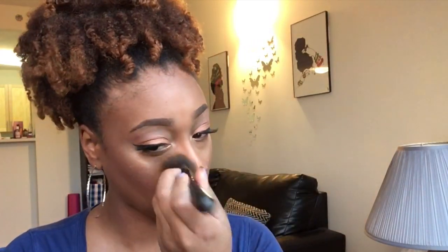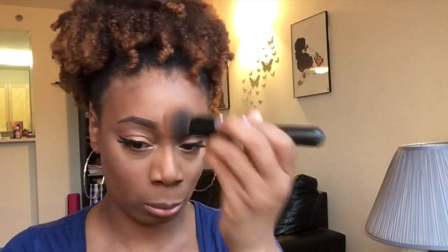I went back in and tapped in my highlight and added it into my inner corners also. So after I did all of that, I went in again with a face powder that is very close to what my skin tone is, not only to set but to also add some more color to my skin and tone down anything that was too extra. I went in with a bit more spray and we're done.